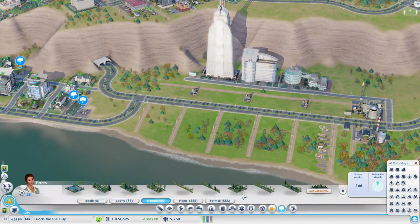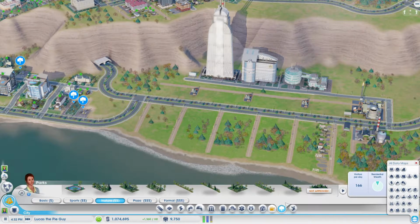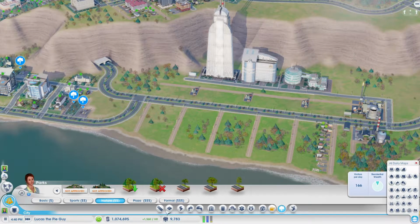We definitely want to stick some trees here. Nature. Trees.